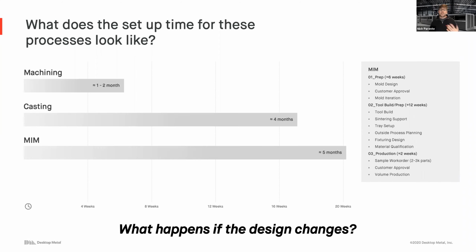And what you're looking at is, if the design changes, these processes pretty much have to start all over. Hopefully with machining they can make some tweaks, but they'll probably have to start from scratch again on the CAM programming. Casting and MIM, hopefully you can make some changes to the molds, but likely if it's a significant design change, you're going to throw that mold out and start all over again.